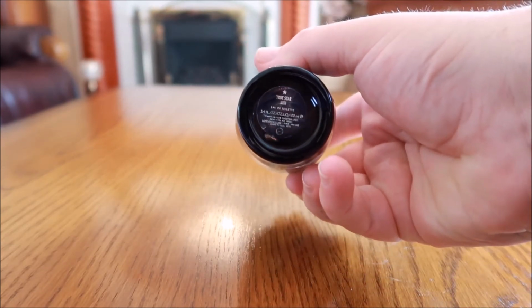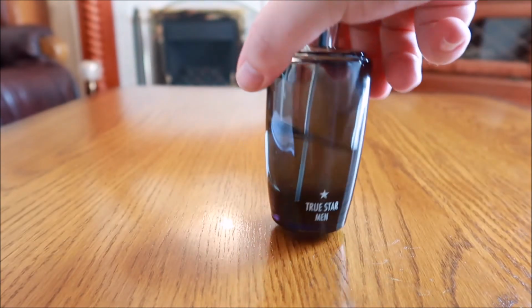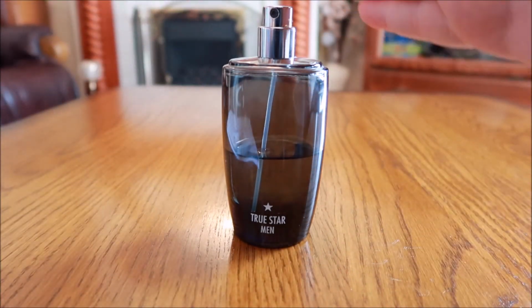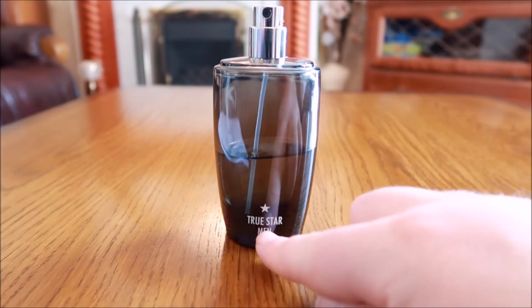Got some information on the bottom. Really plain Jane sort of bottle. The cap is almost a cone kind of shape, sort of follows the curve and comes up. This is basic, as you can see. It's just got True Star Man.